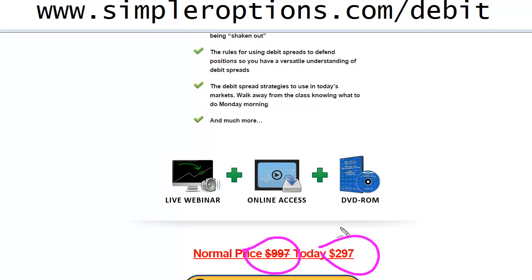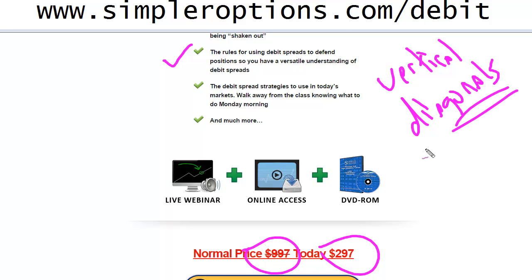My goal with this, and we'll talk about this, the rules for using debit spreads to defend positions. And by the way, we're going to be talking about verticals and diagonals in terms of debit spreads, because they're both extremely powerful. But my goal is that you walk away from this on Monday with a solid plan on how to create consistent winnings from the market.